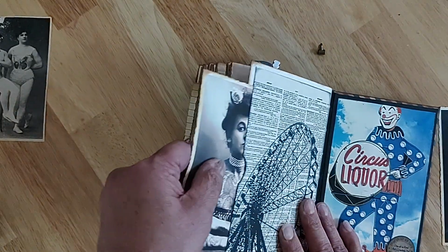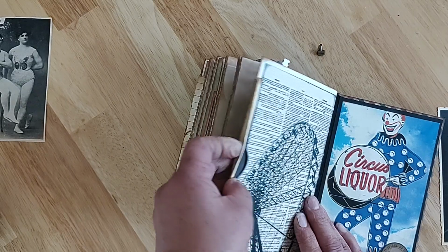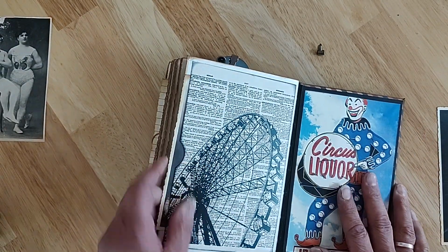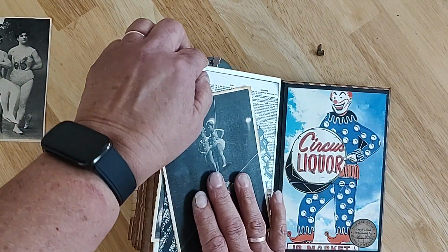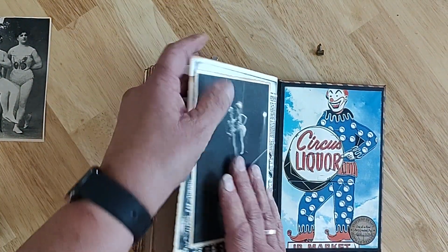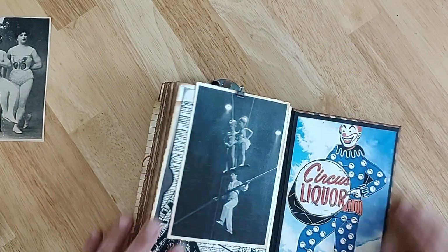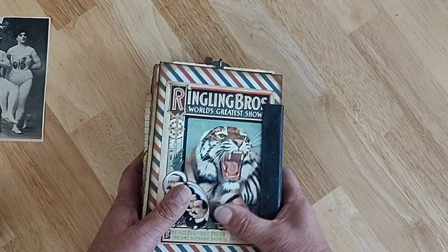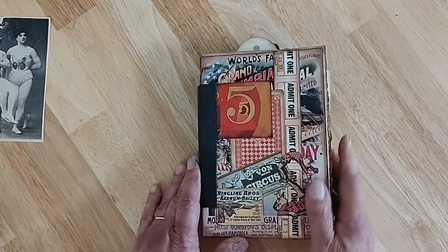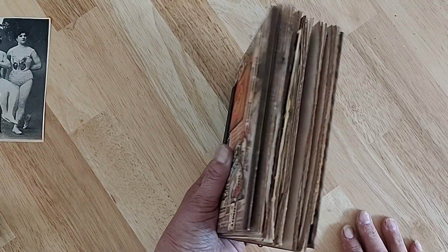So, that is really it on this journal. On the back page here, I had to put this in. I just love this sign, but it's for a liquor store, but it is a circus-themed liquor store. So, yeah. That's it in a nutshell. Back of the book has a nice graphic too. It's a little on the chunky side, just a little.